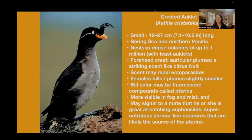And all of that has a reason. So they think that the color of that bill and the plumes are all part of a sexual attractant. It's for show. We'll talk about that orange in a minute. The scent may repel what they call ectoparasites. And the females' bills and plumes, they have them, but they're slightly smaller. And they think that the bill might be fluorescent due to a compound called pterins. And it might be more visible in fog and mist, but they think it also might signal to a mate that they are great at catching food.